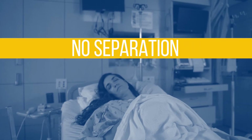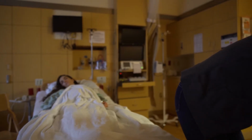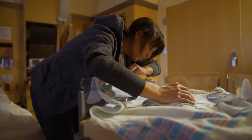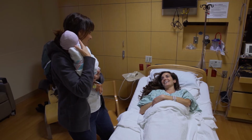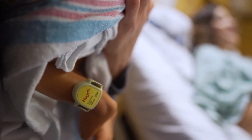Von Voigtlander Women's Hospital practices a philosophy of no separation of mother, family, and new baby whenever possible. We do not have a nursery for newborns. Babies room in, which provides optimal time to learn to be a family with the support of our staff. Babies receive ID bands at birth that include their unique registration number along with mom's name.